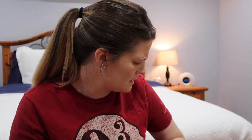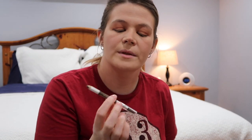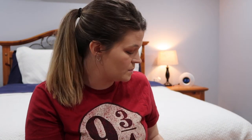Okay, not the best sharpening job I've ever done. I don't know exactly what happened there. It's got a chunk on the top. This is Wet n Wild Blonde Moments because since I went a little lighter on my hair, I want my brows to be a little bit lighter so that they match. So, here we go.